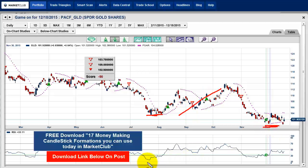And look at the RSI. Here's the low, and here's the low right here. So even though the prices have been going lower, the RSI has actually been trending in the reverse direction.